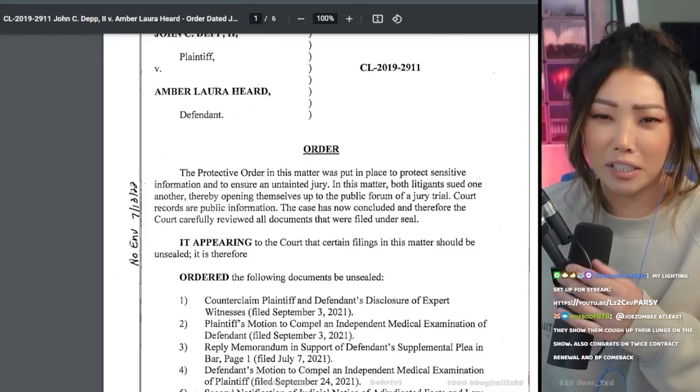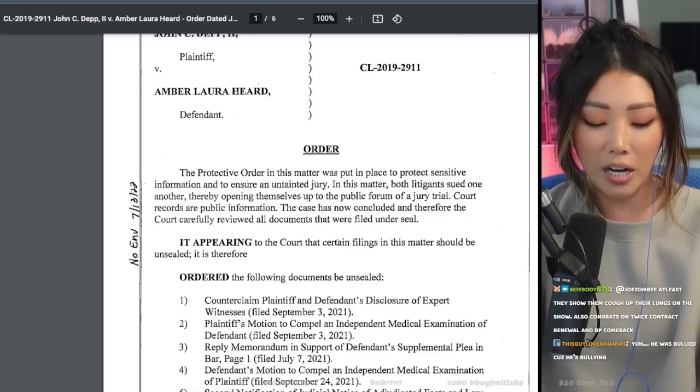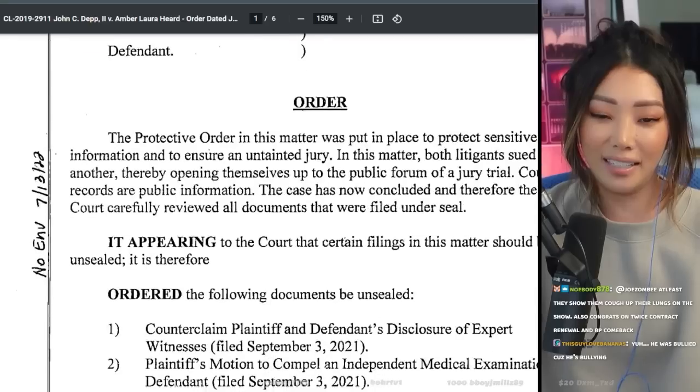Okay, so let's see what this order is. Only 6 pages. The protected order in this matter was put into place to protect sensitive information. We know what this one is. Okay.